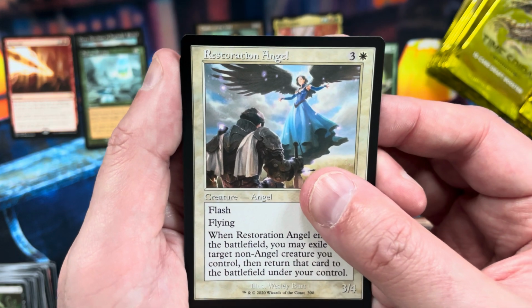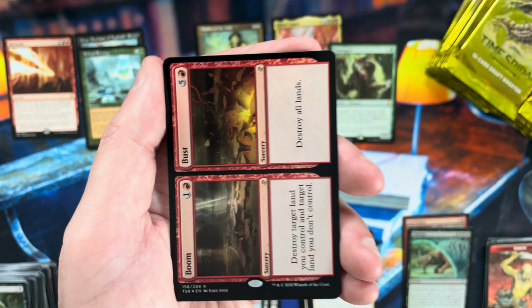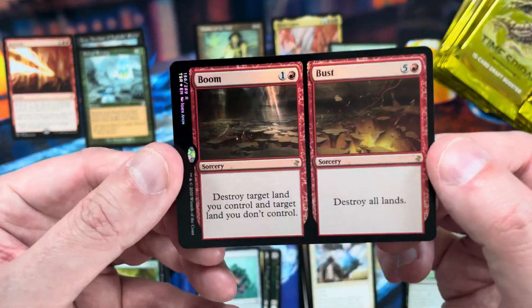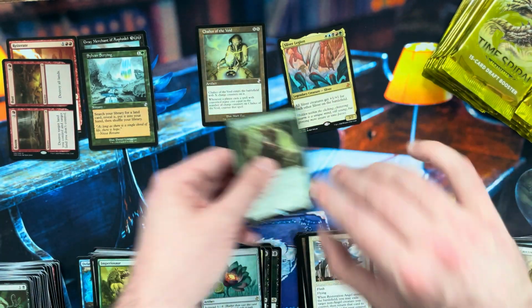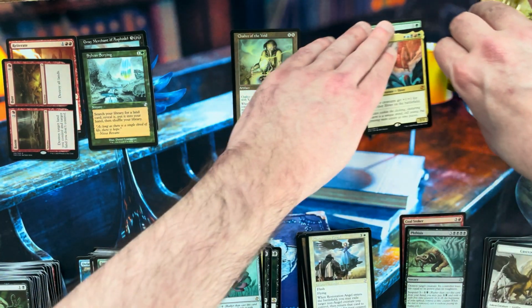All right, Restoration Angel. And a foil rare, what do we got going on here? Boom and Bust. You know what? Neat. I like this card a lot. It's not going to be a super valuable card, but it is a sweet foil rare. Heck of a card in battle as well. I can't even put Goyf as a Womp Mythic, and I won't because there are far worse, but I'm definitely not going to cover up the Sliver Legion at this point.